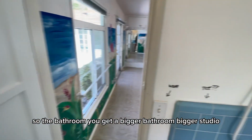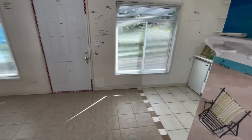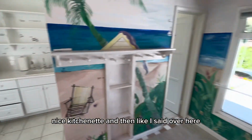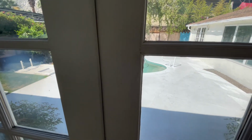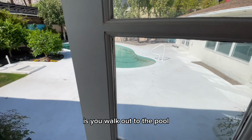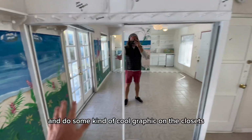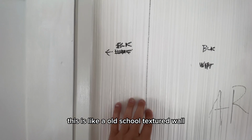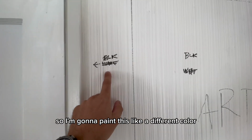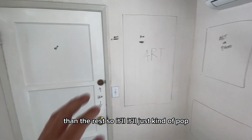So the bathroom, you get a bigger bathroom, bigger studio, nice kitchenette, and then, like I said, over here, my favorite part, is you can walk out to the pool. And do some kind of cool graphic on the closets. This is like an old school textured wall. So I'm gonna paint this a different color and do this whole wall a different color than the rest, so it'll just kind of pop.